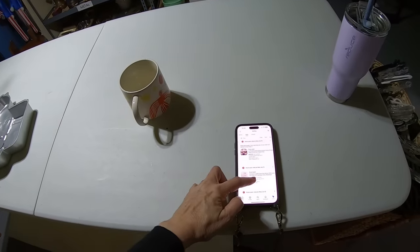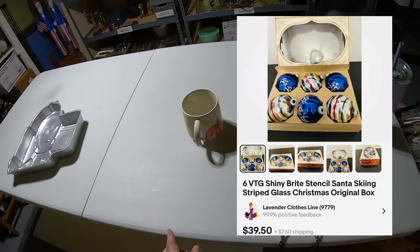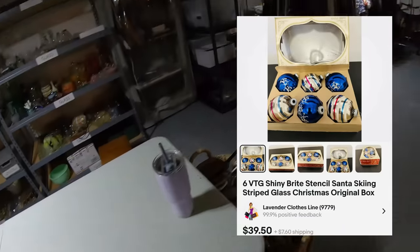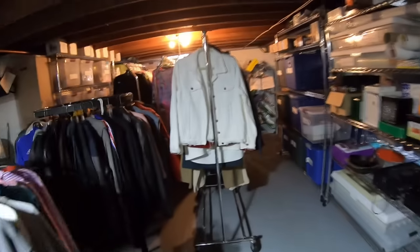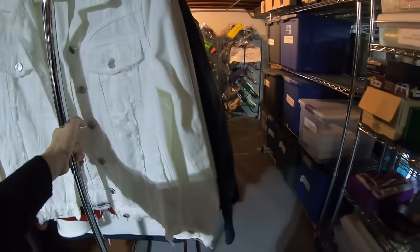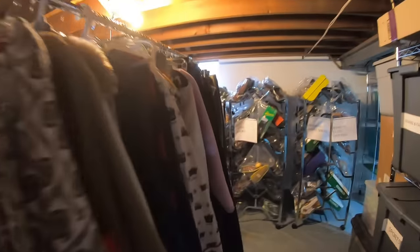All right, the next item are the Shiny Brights, once again, $39.50. These are the blue Santa skiing. See, now I'm going to have to pull these racks a little bit. Not bad. So I'm just going to move this one up. I might even leave that one pulled up like that. And I have a second rack. And, oh, we can fit in here quite nicely.